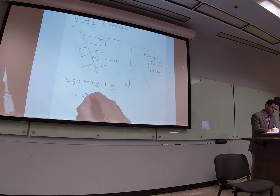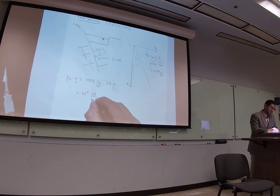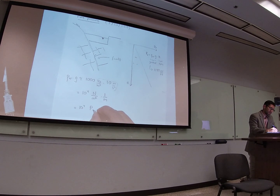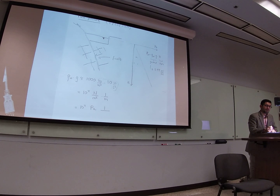And I'm going to go further here and make this 1,000 times 10, 10 to the 4. This is Newton. And I'm going to break this meter cube into two parts: meter squared and meter. It's the same, right? And what is that? That's a Pascal, right? So this is 10 to the 4 Pascal. And in order to make my numbers a little bit simpler to deal with, instead of meter, I'm going to use kilometer. So how many kilometers is a meter? 0.001, or 10 to the minus 3, right? 1 meter is 1,000th of a kilometer.